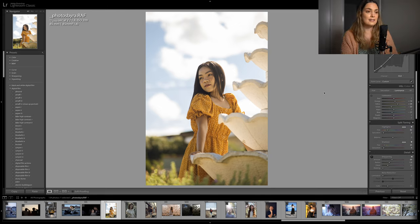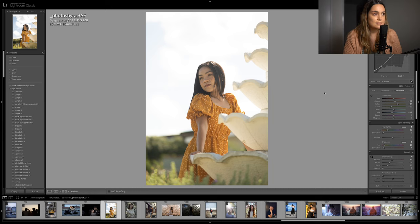Yeah, I think that's good. So here is the before. This is photos by Ra on Instagram, and here is the after. This is a gorgeous photo. I love it.